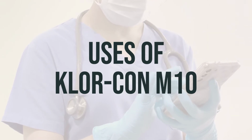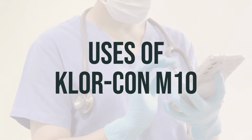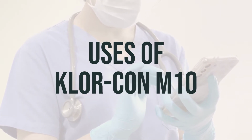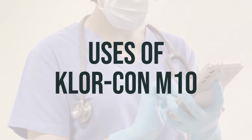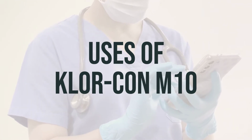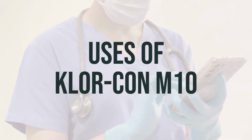The daily dosage and timing of Klor-Con M10 will depend on your specific condition and needs, so it's important to follow your doctor's instructions. It's best to take this medication with a meal or shortly after eating. Be sure to take it exactly as prescribed by your doctor to get the most benefit from it.